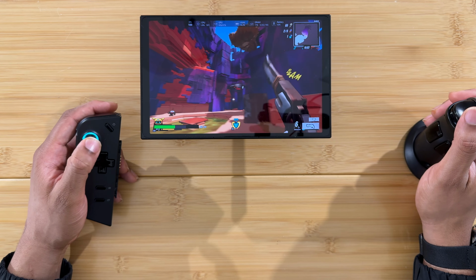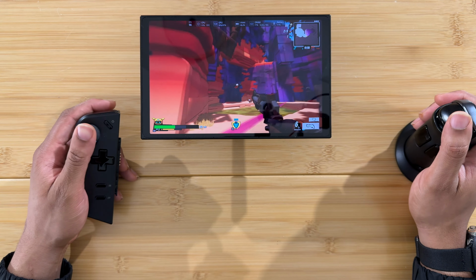Now, the game I'm playing here is called RoboQuest. I think it is perfect for handhelds because the art style is more cartoony. It doesn't require too much performance to get nice smooth gameplay, but it is a very fast-paced game. It is very fluid, very fun in the gameplay, and it's like a roguelite. So every time you die, you come back and there's a different level setup, different enemies, and you upgrade your weapons as you go along, and it is a great game to play on handhelds.